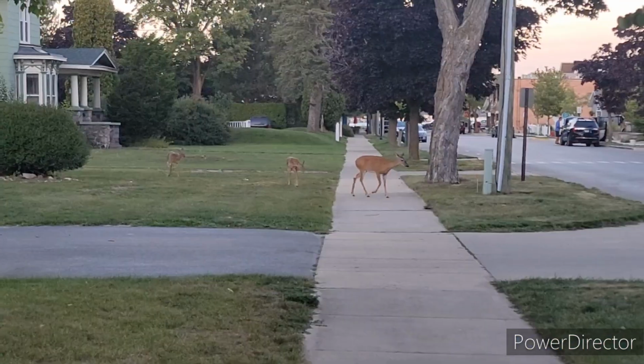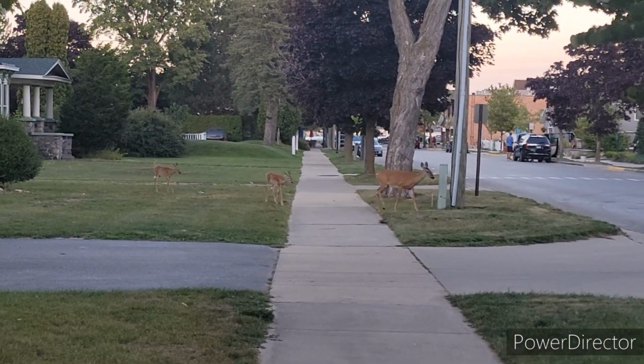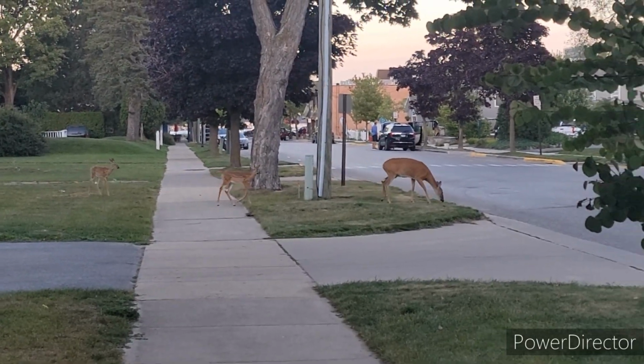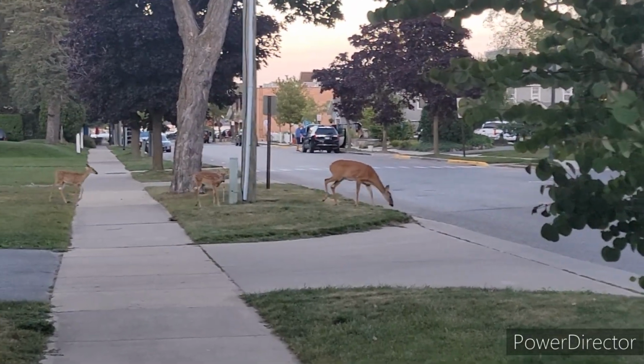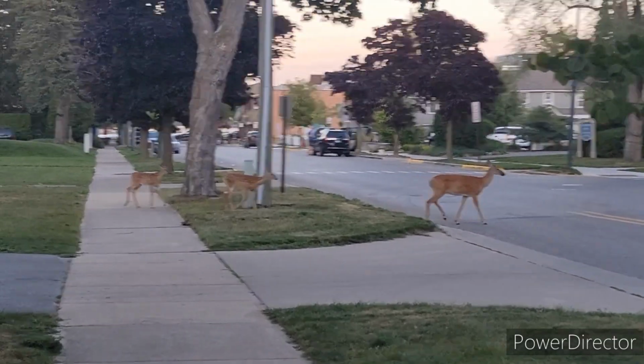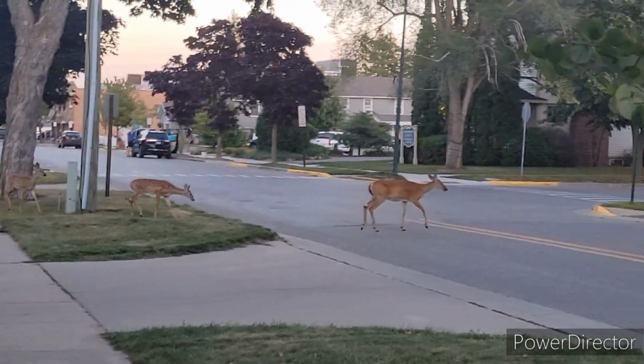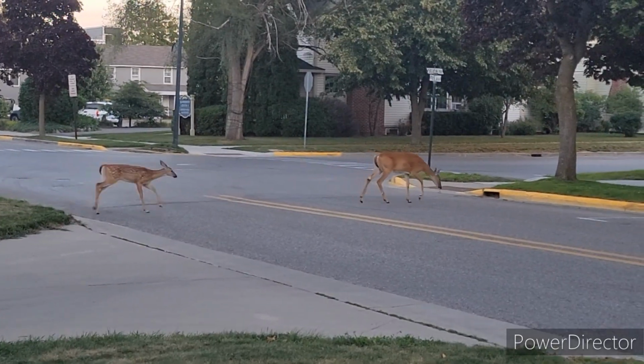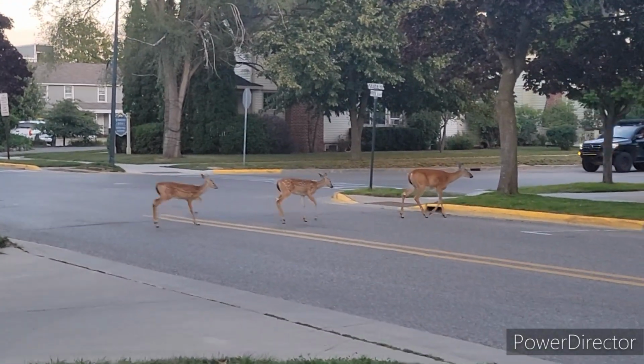Here we go. We're in Charlevoix, where the deer are pretty tame. There's 2 babies, mommy and 2 babies. Yep. Well, they still have their spots.